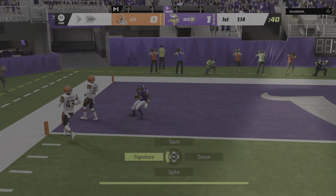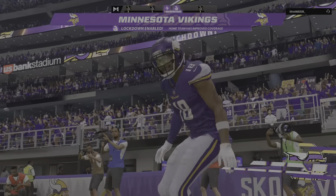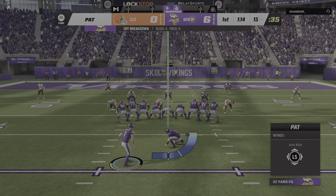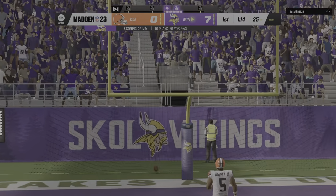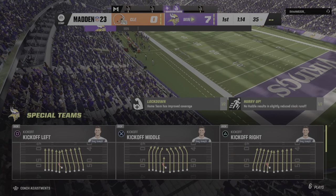And it's caught. Touchdown, Vikings. Cousins on the connection to Justin Jefferson. The Vikings get the upper hand as they're on the board first here this afternoon. Joseph connects on the extra point, and it's now a 7-0 game.